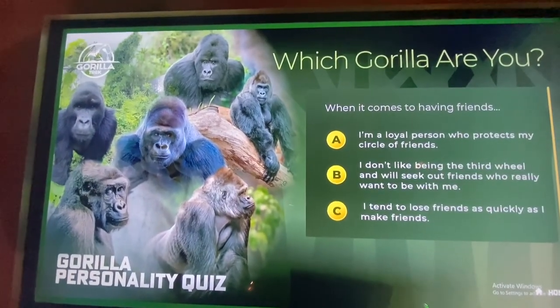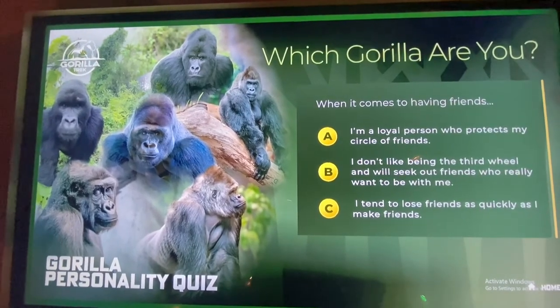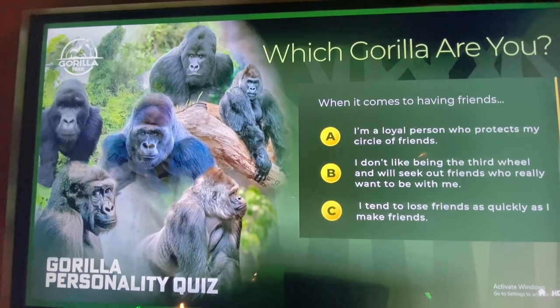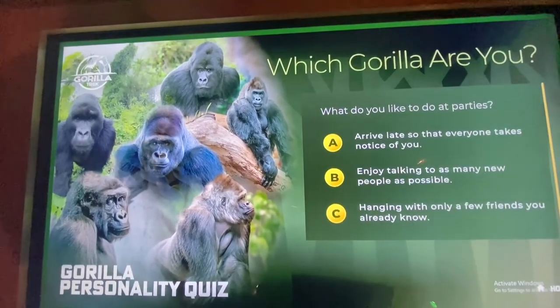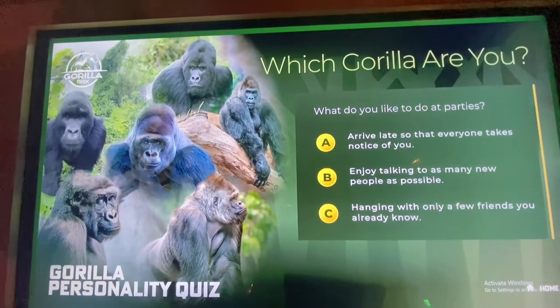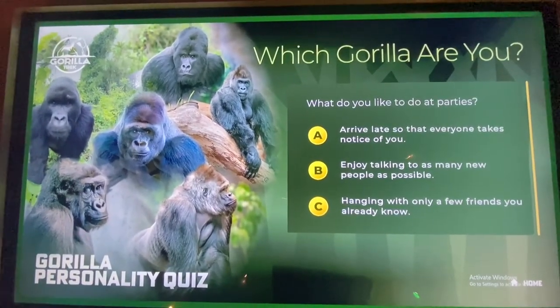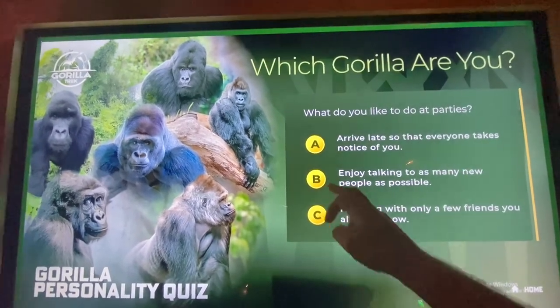When it comes to having friends: I'm a loyal person who protects my circle of friends, or I don't like being the third wheel and will seek out friends who really want to be with me, or I tend to lose friends as quickly as I make friends. That's funny. What do you like to do at parties? Arrive late so everyone takes notice? Enjoy talking to as many new people as possible, or hang out with only a few friends you already know?